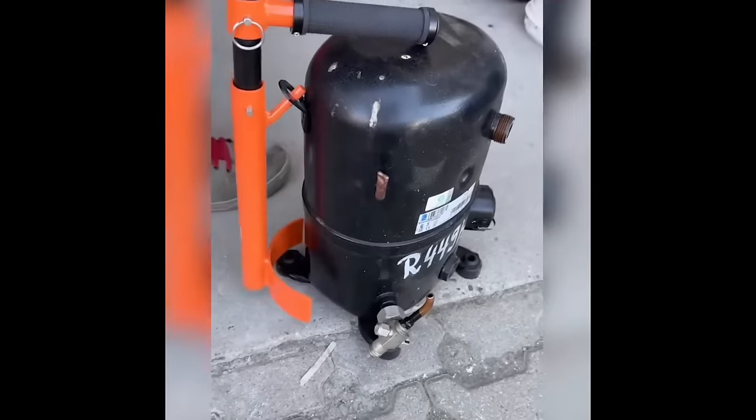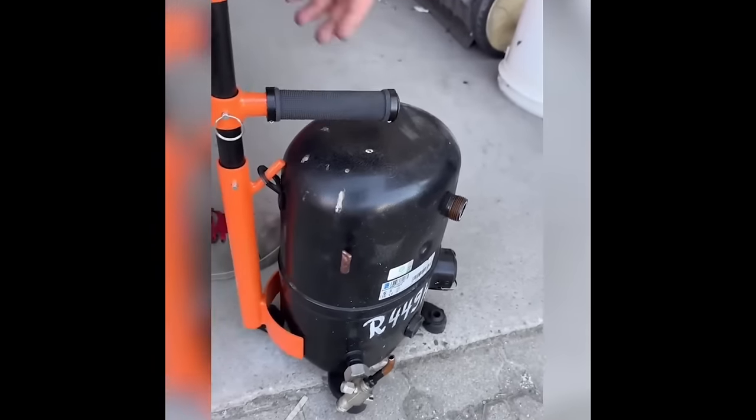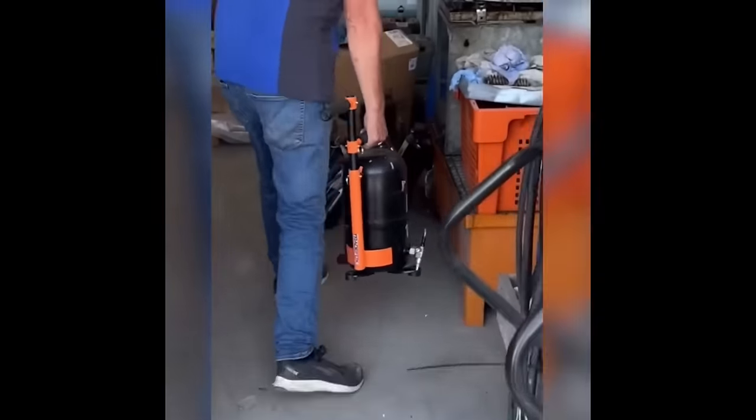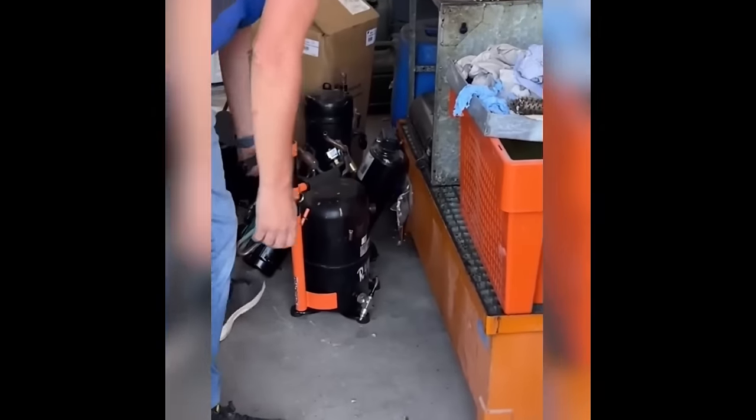Introducing the compact tow truck, your key to making life a little easier. No more worries about bumping your legs. Enjoy a secure grip when maneuvering gas cylinders.